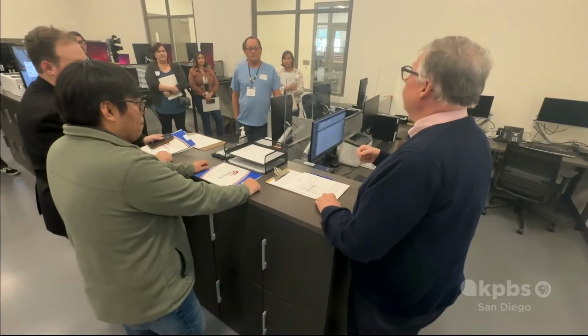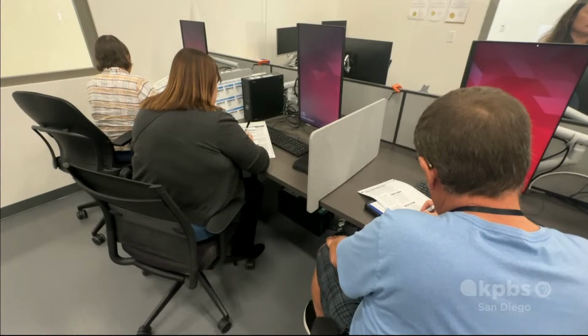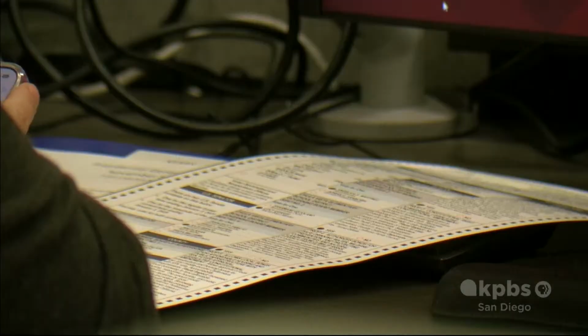Add up all the votes that are on all those ballots that you just filled in. It's called a public logic and accuracy test, and it's an inside look to instill confidence in the democratic process ahead of Election Day. I don't have a lack of trust, but I would like to have as much information as possible to communicate with people about why they can trust elections.